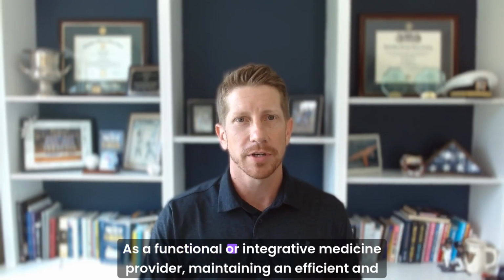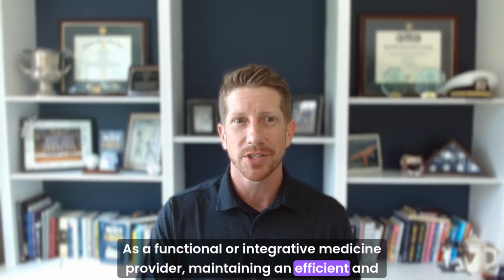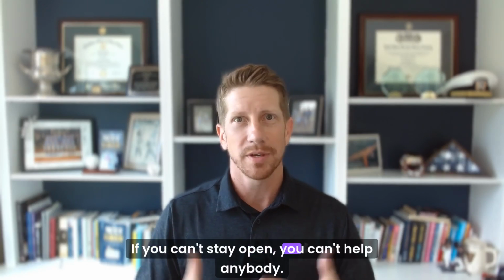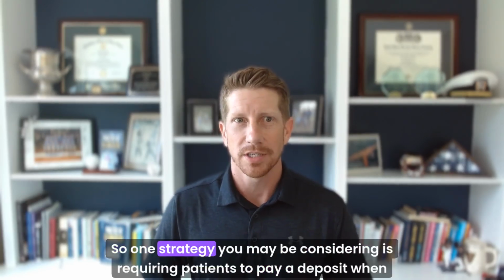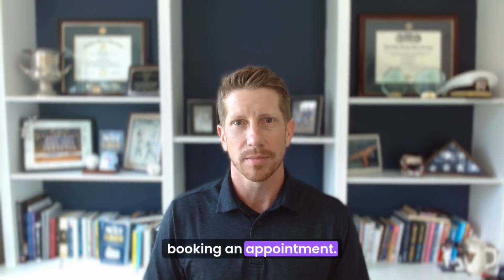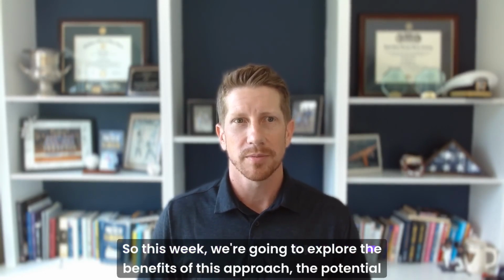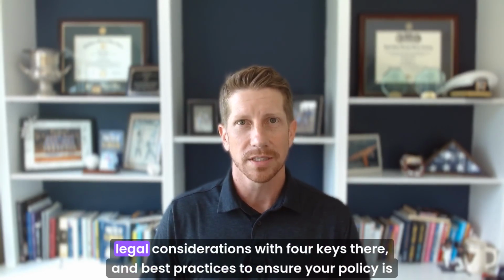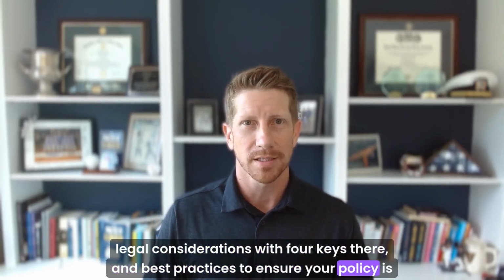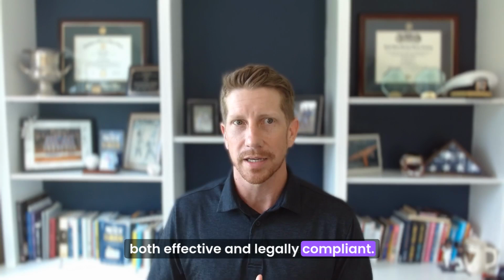As a functional or integrative medicine provider, maintaining an efficient and profitable practice is essential to your success. If you can't stay open, you can't help anybody. So one strategy you may be considering is requiring patients to pay a deposit when booking an appointment. So this week, we're going to explore the benefits of this approach, the potential legal considerations with 4 keys there, and best practices to ensure your policy is both effective and legally compliant.